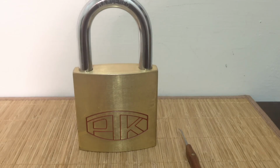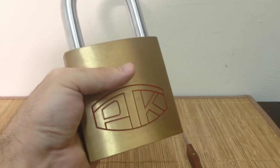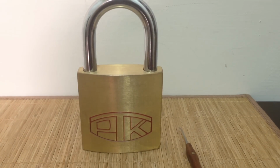Maybe one of you guys out there might even want to make a cutaway of this thing. I'm sure people would love to see that. Unfortunately, I'm definitely not cutting mine, but yeah, a great, awesome padlock, awesome collector's piece. I haven't seen anything quite like this. So yeah, I hope you enjoyed the giant PTK brass padlock.